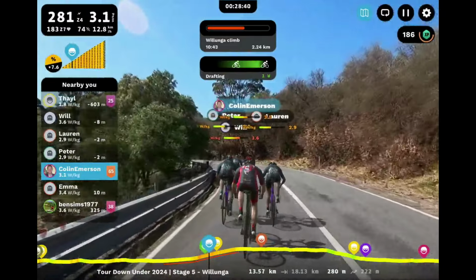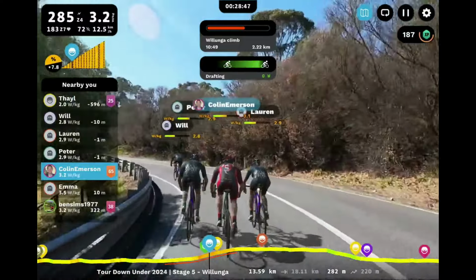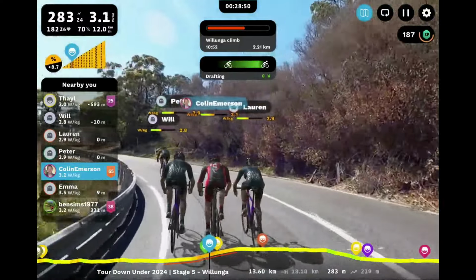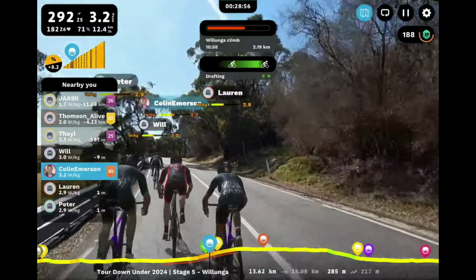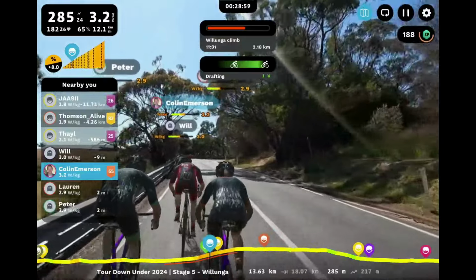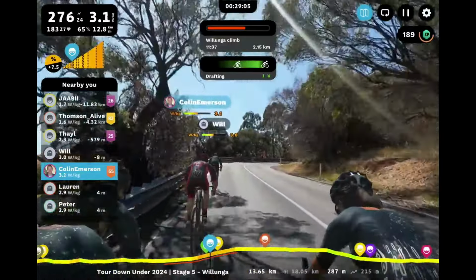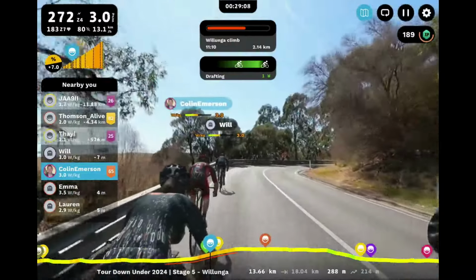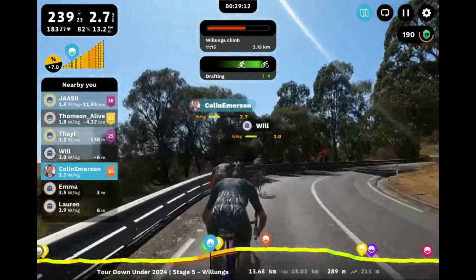The good thing about this climb too is that even though it's pretty famous, does it deserve iconic? I'm not sure. That's reserved for a few other climbs out there in the world. But this climb's not going to kill you. It's 7%. The very worst part of the climb, the 11% stuff, is at the very beginning when you're leaving town. So if you can survive that, you can make it up this thing.